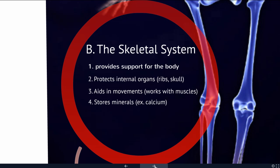It's going to serve as a storage area for minerals, including calcium, and it's going to produce blood cells, red and white blood cells.